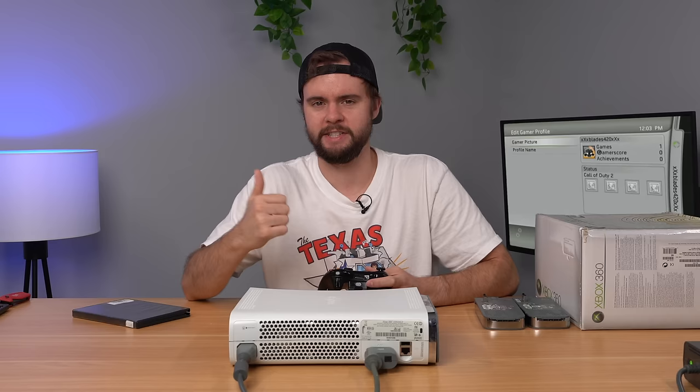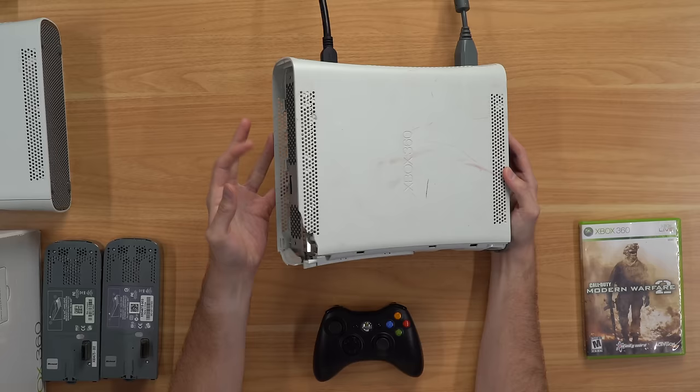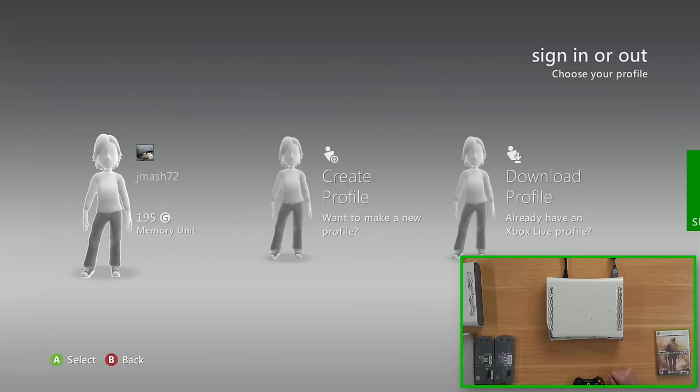Let's test that one out fully, see if it works and see if there's anything interesting on it. And by the way, I didn't show you, but this is a Jacobr console. Yeah, it is. I can't believe how smashed this thing is, but let's go ahead and turn it on again, and hopefully it boots up all the way this time. Hey, there it is.